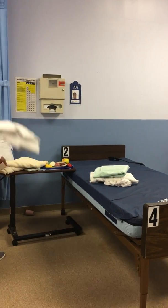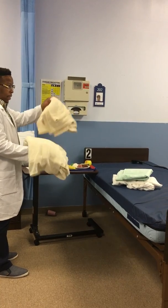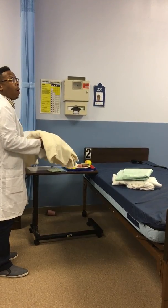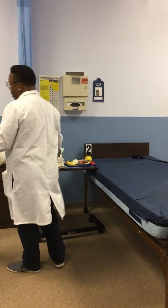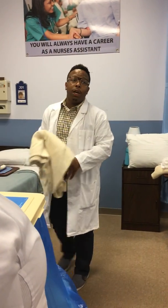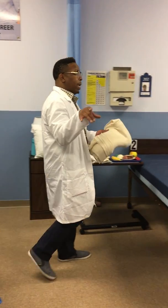And the 2 will be a top sheet and your blanket. That is considered the 2. And the 1 will be the pillowcase. So you need 3, 2, 1. 3, 2, 1 kind of helps students be able to remember it. If you're taking your state board and you realize, oh, I forgot some equipment, it's okay to go get that equipment.